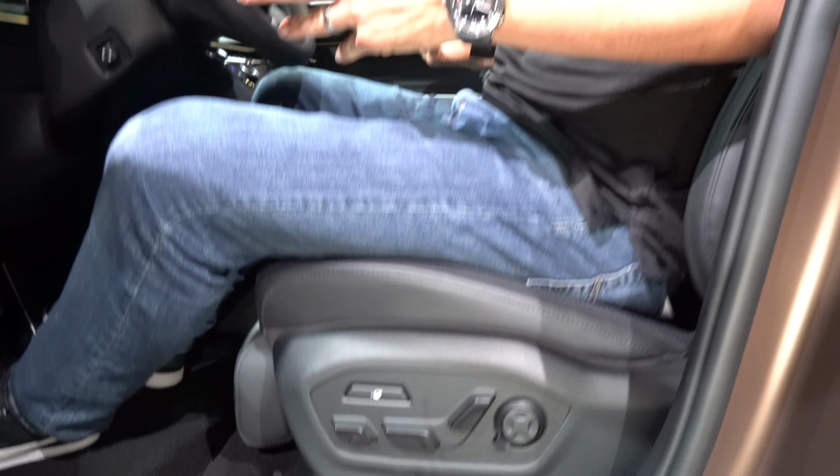I'm 6 feet tall, and there is a ton of room in here. If this is not enough room for you, I don't know what to tell you. You must be Shaquille O'Neal or something.